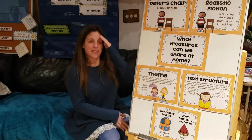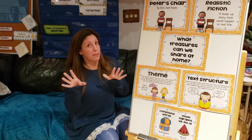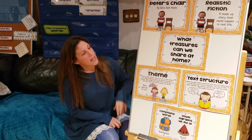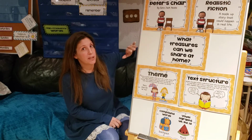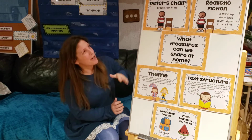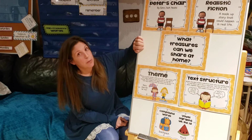Hey friends. So every week this year when we have our story, you may remember on the sideboard over by where we do our morning meeting, I always put up these. These are our skills for the week that's coming up that go along with our story. It's called our focus wall. And since we can't be at school, I went to the school and I brought our focus wall home to us. So these are the things that we're going to be working on this week.